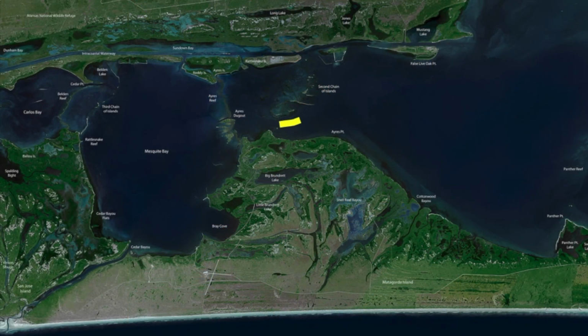Up here around the second chain of islands in Ayers Bay, Rattlesnake, all this area up in here, along these shorelines, along this reef, Ayers Dugout, this whole area. Again, the reefs have been the main thing producing trout for us. Redfish, you can locate up in the shoreline areas, grass areas, back bays, all those types of areas there. We've primarily been focusing on our trout early in the morning.